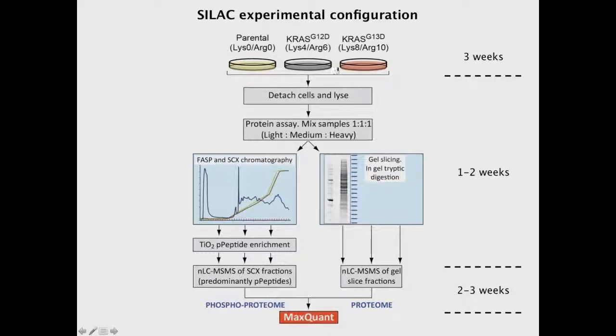So this is a bit more of a detailed overview of the methodology, the pipeline that we've got. We're taking our cell line. For example, in this case, this could be a KRAS cell line. It could be anything really. We've also got different variants of RAS that we're looking at, and you can put these through these types of phospho and proteomic approaches.